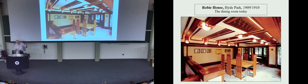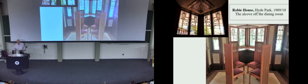From there you go into the dining room alcove at the end, and here you can see the alcove, which is obviously intended to have a table in it, and then a detail I took in June of the top left, which is the stained glass window of this room.